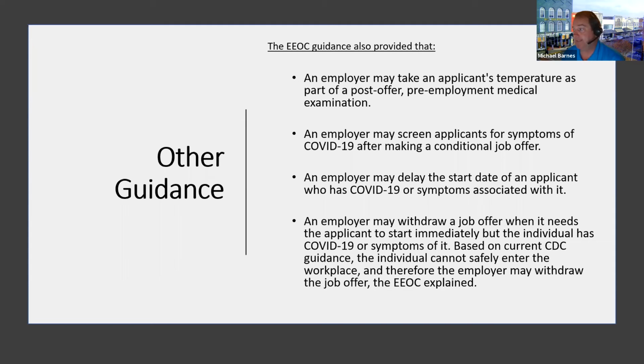An employer may delay the start of an applicant who has COVID-19 or symptoms associated with it. So you can tell an employee, we're going to start you, but it's going to be in 10 days, 14 days. An employer may withdraw a job offer when it needs the applicant to start immediately, but the individual has COVID-19 or symptoms of it.